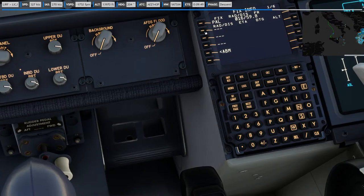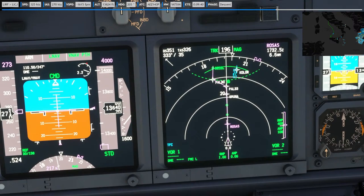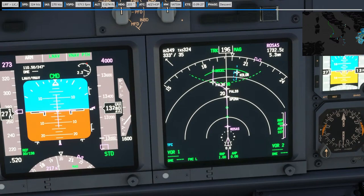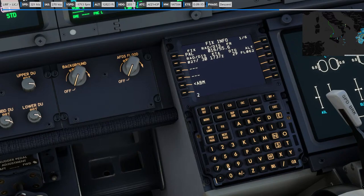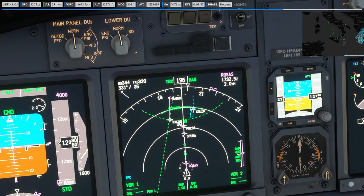Now we're going to need DME 30, so let's do slash 30. That's going to give us the DME arc. That's exactly where we're supposed to fly along the DME arc. Okay. And then passing the radial 28, at radial 028. Okay, we got that information.